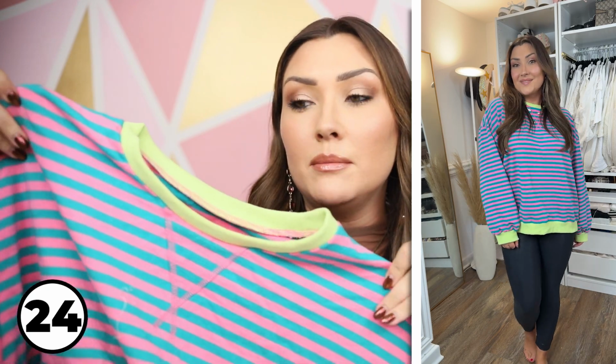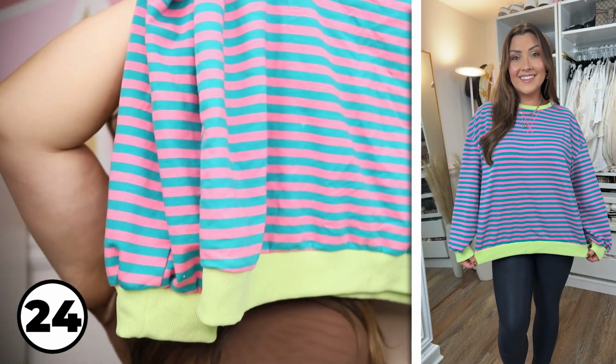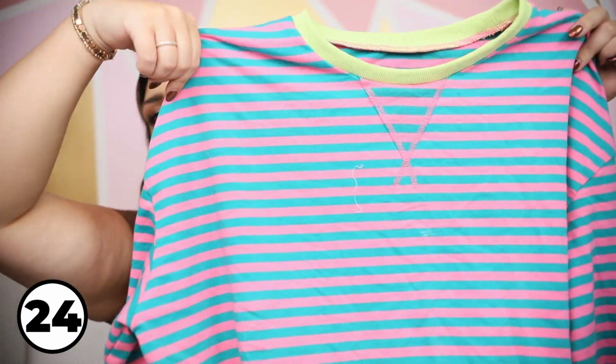You have the pink and blue stripes, and then you have the bright green collar detail. You also have green on the hemline and on the sleeves. This does come in a lot of other colors now, but this is just so oversized and stretchy and just comfortable. I do believe mine is in a size extra large, which is technically a size up for me, but I really prefer that size because I want it to be oversized and comfy and cozy.